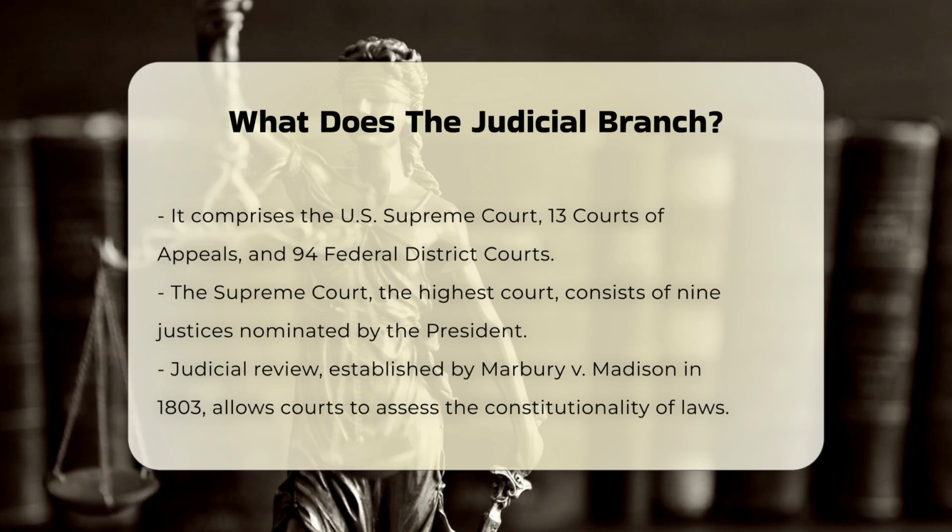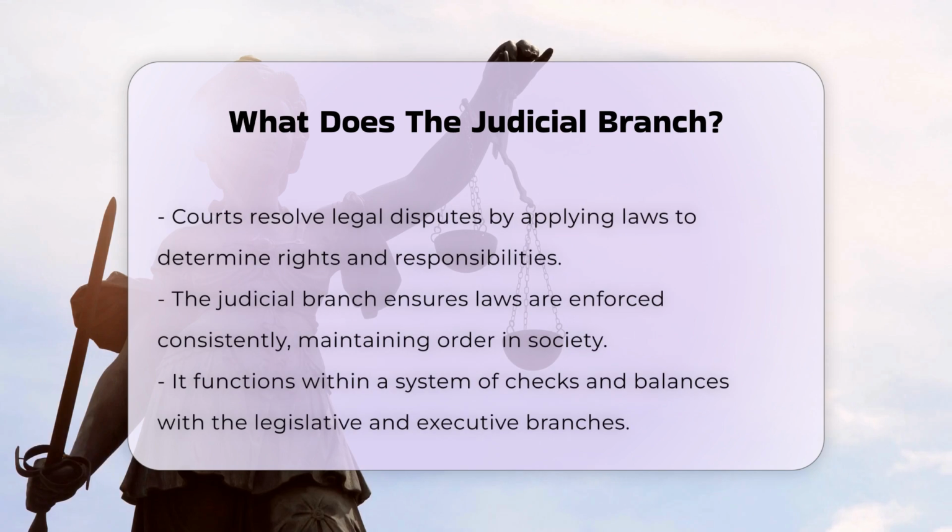Resolving legal disputes. The courts within the judicial branch resolve legal disputes by interpreting and applying the law to determine the rights and responsibilities of the parties involved. This includes handling both civil and criminal cases through fair and impartial proceedings.